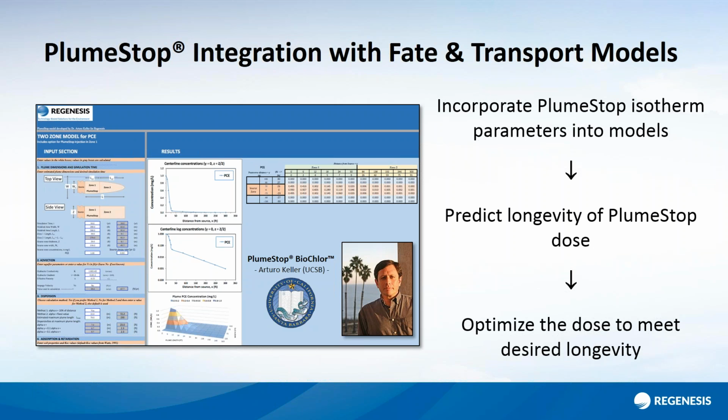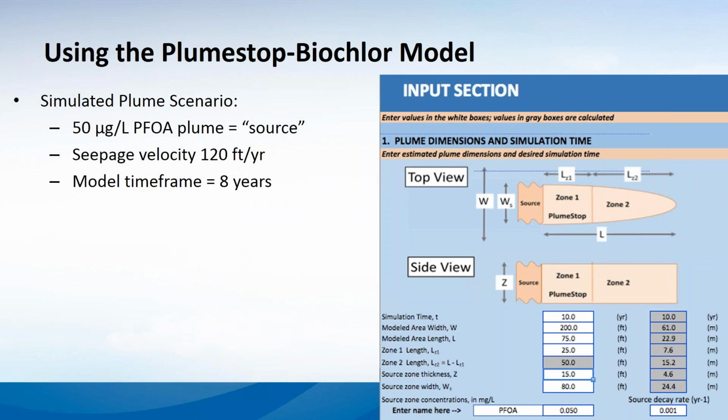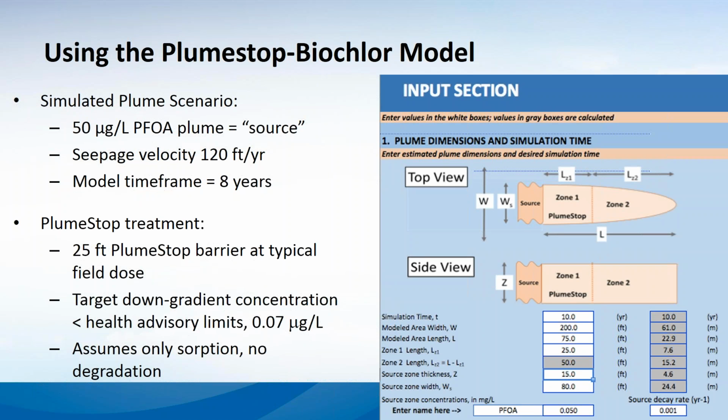So in one simulated plume scenario, we'll look at a 50 parts per billion PFOA plume, which is really the source on that diagram. And that will have moving at about 120 feet per year. And we'll look at the model over the course of about 8 years. And then in the second scenario, we'll be able to add in a PlumeStop treatment, basically add in a PlumeStop barrier and see how that changes the transport of this plume. So in this scenario, we'll look at a 25-foot PlumeStop barrier at a very typical field dose. And then we'll be monitoring the downgradient concentration, again, over those 8 years, looking for how long we can keep the concentrations below those health advisory limits that the EPA recently set.